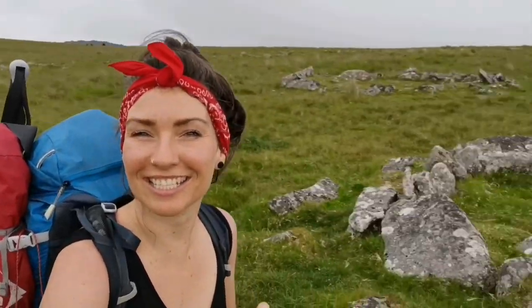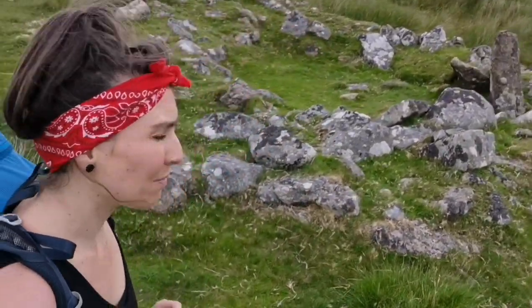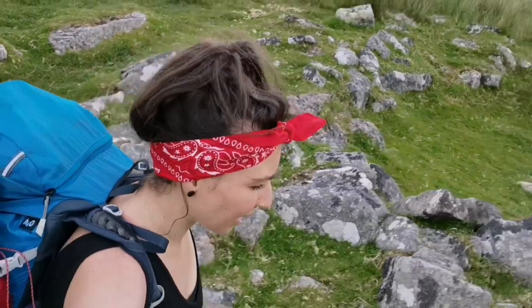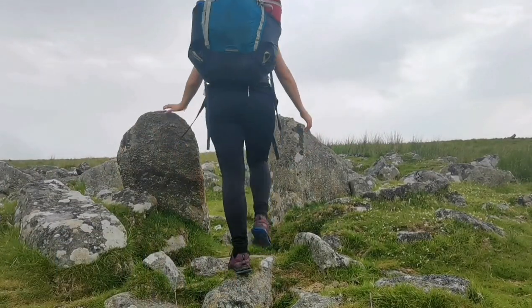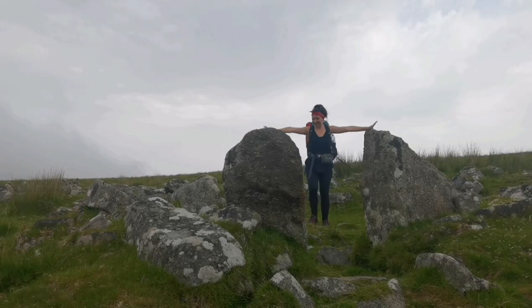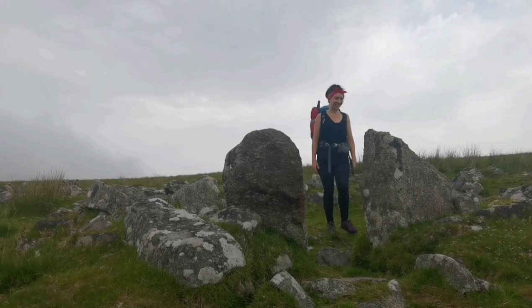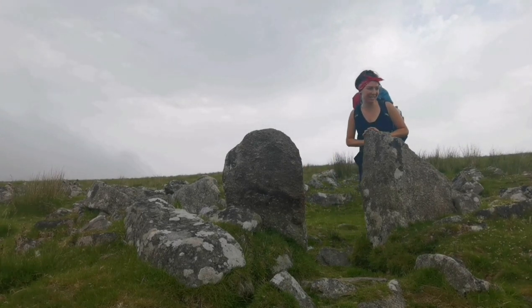Alrighty, so I am on the Langstone Moor section now, and it is just amazing. There's all these little stone circles that I'm almost certain would have been used as houses, because if I take you over to this one, it actually has a gate. And it's amazing. Oh, I love stuff like this. I proper geek out over stuff like this.